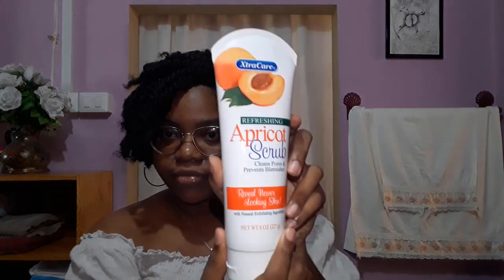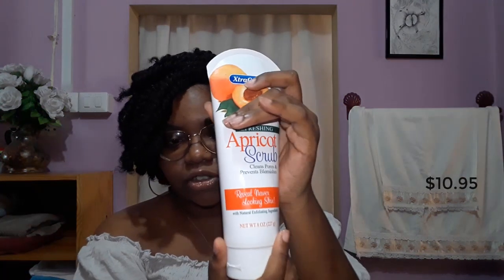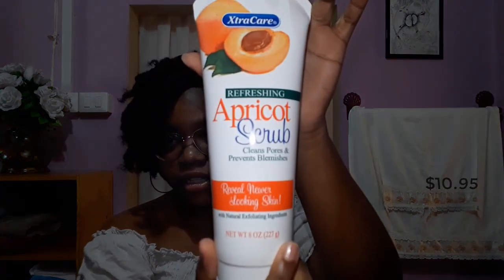So this is it. This is basically for skincare, right? My skincare routine includes a cleanser, a face scrub, a face mask, and yeah. So I bought this face scrub because my previous face scrub is almost finished, so I just need to stock up on my face scrub. I'll leave the price of this on the screen. So this is it right here.